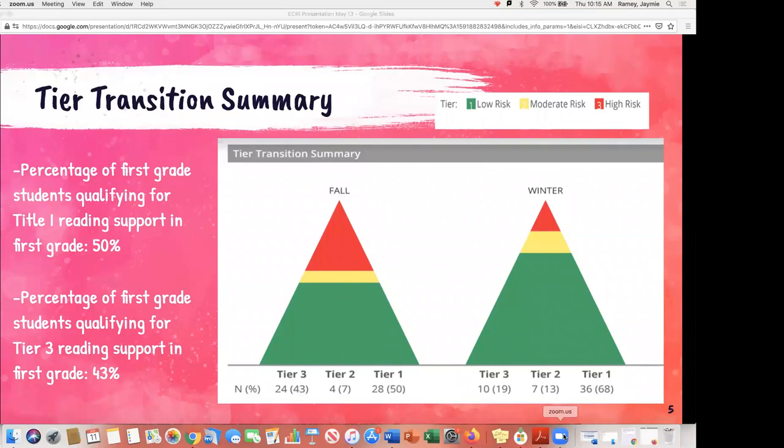So at the beginning of the year, when we did our screeners, 50% of our students qualified for Title I reading support. And that is not something we are able to deliver. As amazing as our Title teachers are, we did not have enough manpower to be delivering that Title I reading support.